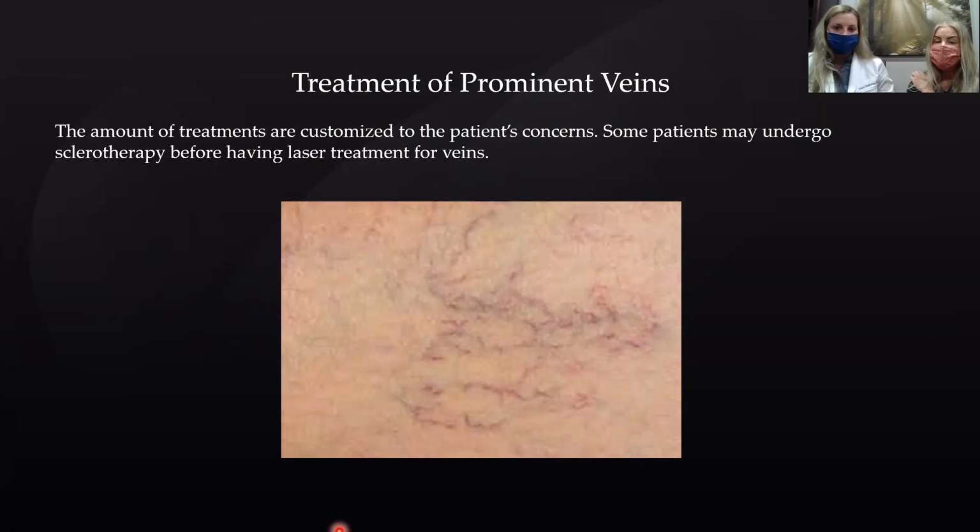So obviously the gold standard for leg veins is sclerotherapy. And initially, I typically do that to all my patients because what you see is like this on the screen. I would start off with sclero with that because those veins are nice, they're big, I can fit my needle into them.